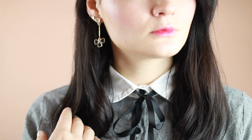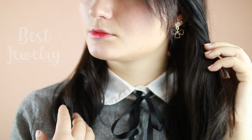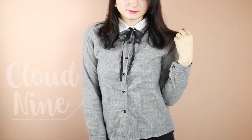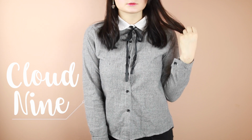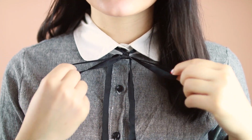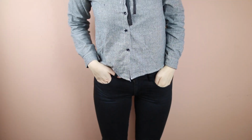Now moving on into Tuesday, I'm wearing kind of a more preppier vibe. I had a presentation to do this day, so I wanted people to take me seriously, yet still look cute at the same time. So first off, starting with accessories again, I'm wearing my new favorite pair of earrings from Best Jewelry. They're an asymmetrical clover set of earrings, super cute. And to go with those earrings, I decided to pair it with this shirt, which is from Cloud9. It's super cute. It's a gray pinstripes shirt with an attached collar as well as an attached ribbon. And I think it gives a really cute preppy vibe, almost like a schoolgirl look.